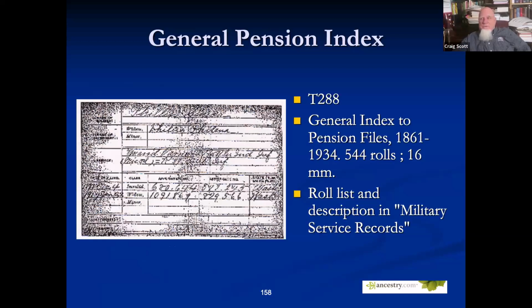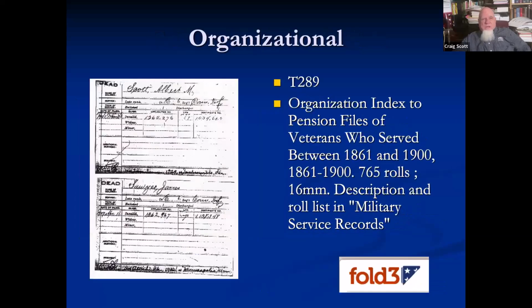This is one for Seneca Phyllis that I'm using. It's on Ancestry. This is what it looks like on Fold3. Notice the word dead there. They don't have those on the Ancestry ones. That's how I know I'm in the right place. Sometimes you'll get a date of death on those.